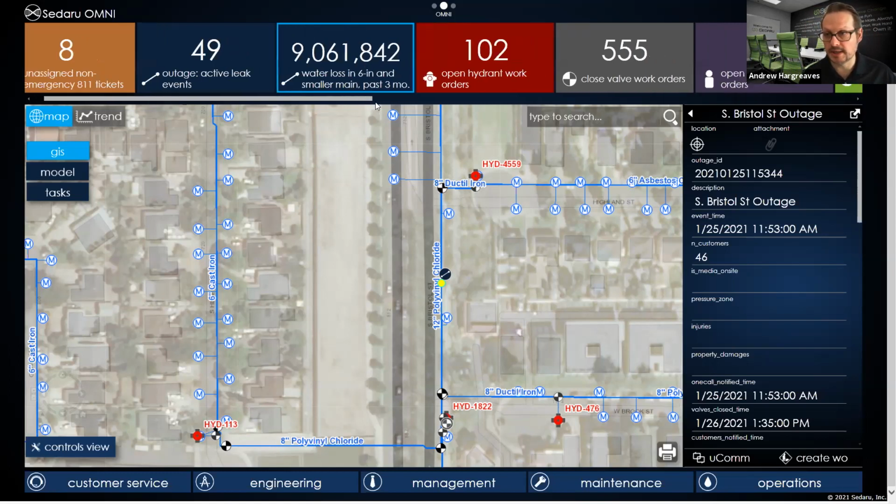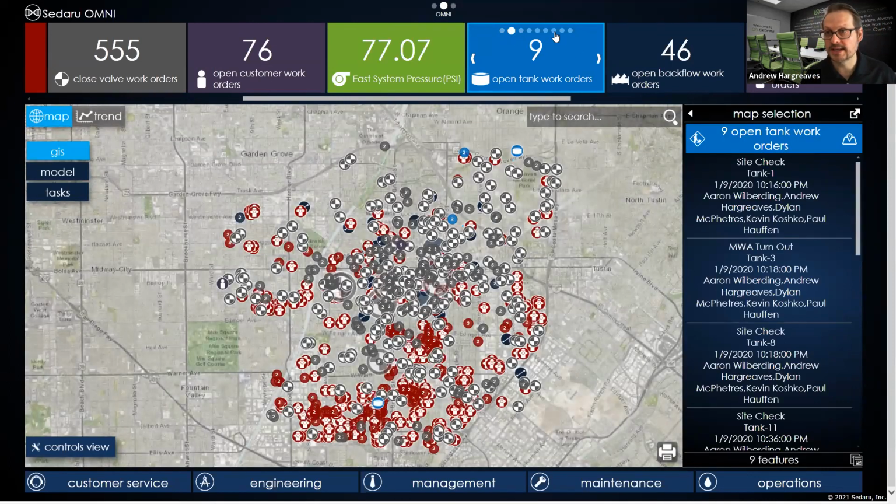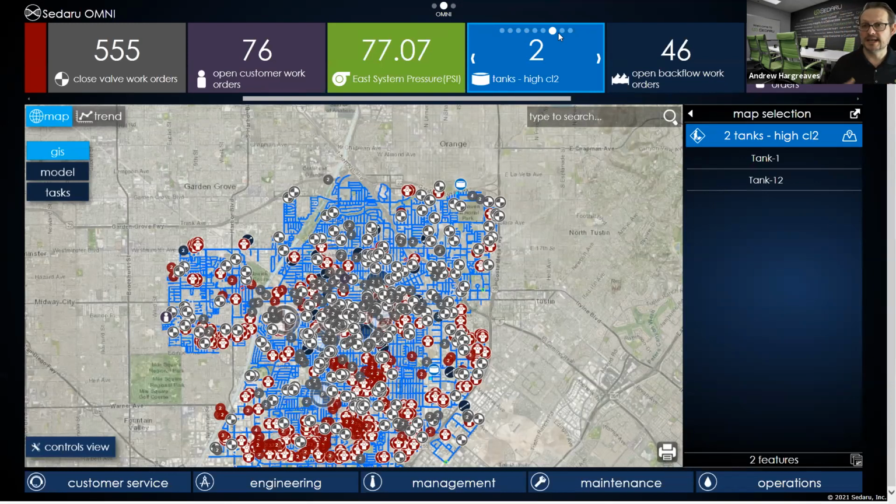Okay, I'm going to move over. We have our tanks tile over here. So again, going back to this idea of using Sedaru Connect to integrate with third-party SCADA systems and bring that information to the fore, we can see some of those metrics that Kevin talked about. I can see tank levels. I can see flow levels inside of my tanks. I can see when a tank is low. I can see when there's high or low chlorine inside of a tank. So I could have an alarm go off. I can have something flash on Omni, or I could have a bunch of work orders automatically created and assigned to ask Dylan to jump in a truck and go down there and make sure that everything's okay and as it should be.